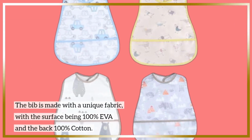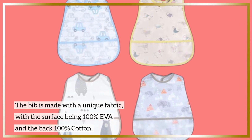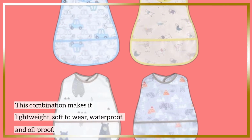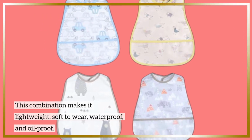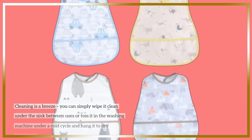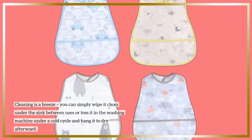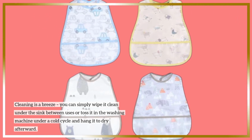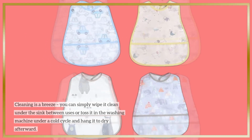The bib is made with a unique fabric, with the surface being 100% EVA and the back 100% cotton. This combination makes it lightweight, soft to wear, waterproof, and oil-proof. Cleaning is a breeze. You can simply wipe it clean under the sink between uses or toss it in the washing machine under a cold cycle and hang it to dry afterward.